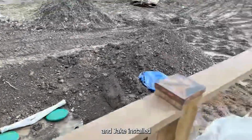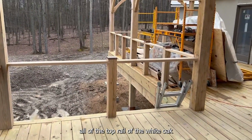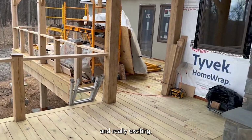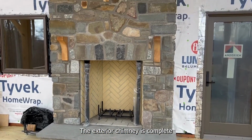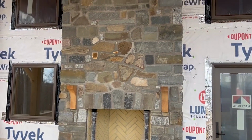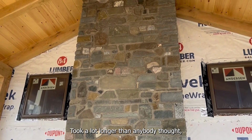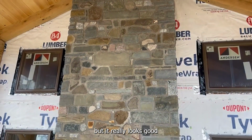And Jake installed all of the top rail of the white oak on the exterior decks. And really exciting, the exterior chimney is complete, and I think it looks beautiful. The guys did a great job. Took a lot longer than anybody thought, but it really looks good.